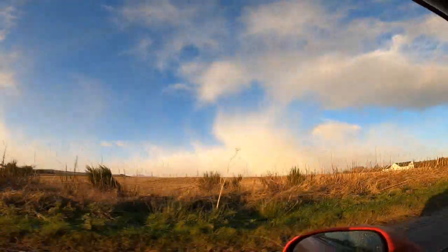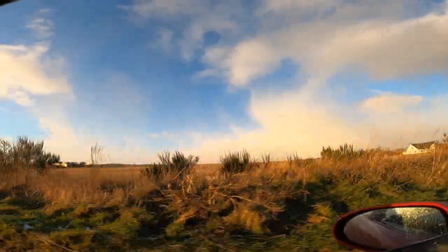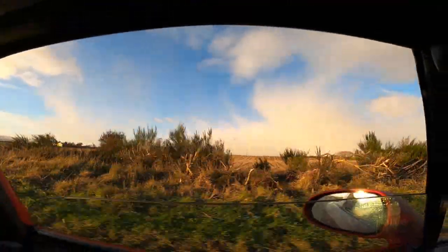Massive plane up here, folks. Massive aeroplane. It looks like it shouldn't even be flying, it's going so slow. So, is it one of those glider things or something?